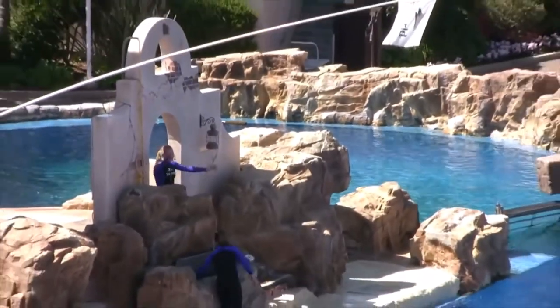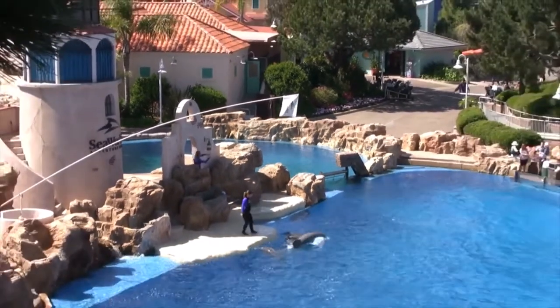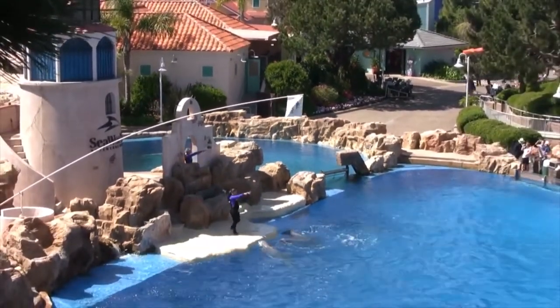We're getting ready to see Duncan perform one of his most spectacular behaviors. He'll be making a small jump in the corner of the pool, and that's your cue to cheer him on.